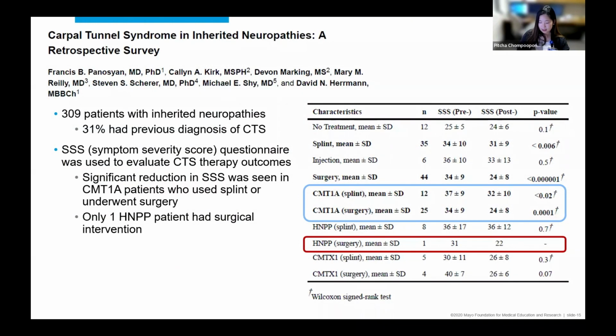So what about previous studies on surgeries in these patients? There was only one large study that previously evaluated treatment outcome of patients with inherited neuropathies and carpal tunnel syndrome. In that study, they found that CMT1A patients who used a splint or underwent carpal tunnel surgery did well, and they had a reduction in SSS score. However, only one HNPP patient underwent surgery in that cohort, so they didn't have enough data to draw any conclusion.